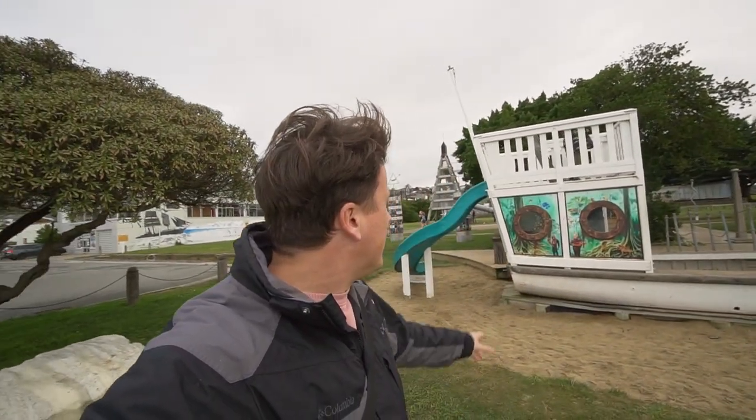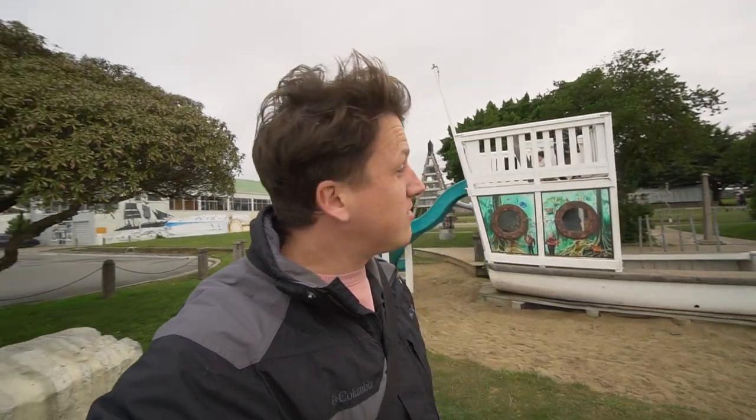Well, it doesn't look like the sun's going to come out anytime soon, so we'll just rug up and hit the playground. There's an awesome playground down here at the waterfront. There's like a giant slide tower over there you can see, and some old railway carriages and stuff. Yeah, really cool looking playground. So we'll burn off some energy and then I think we'll head over to the Steampunk headquarters, the museum art gallery there, and check that out.